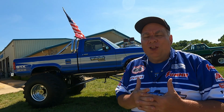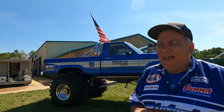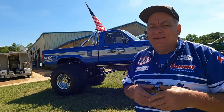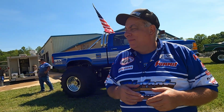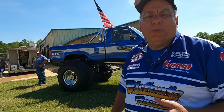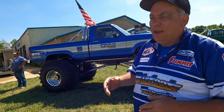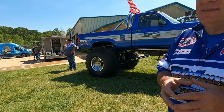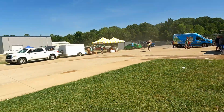So what's your favorite part of it? All of it. The interior reminds me of my older truck, Blue Boss. The motor is just out of this world. The power, I've got to get used to this. There's not one part I don't like about it. Do you drive it? I have driven it, yes.